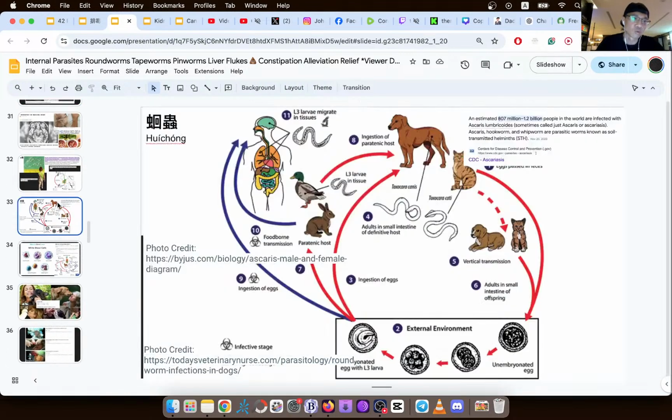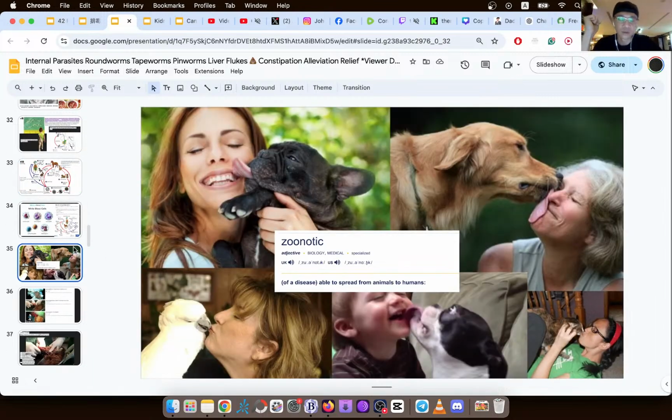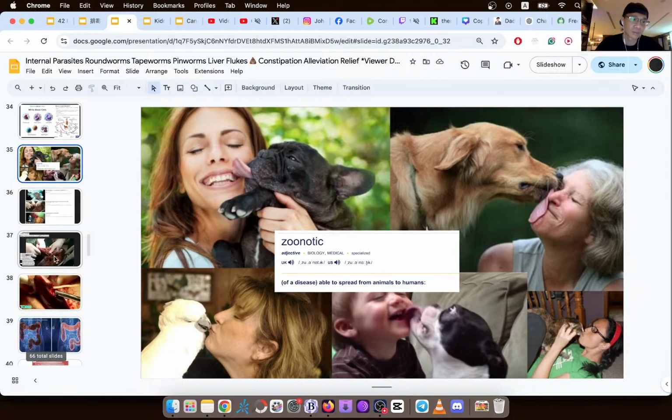Here we have the roundworm. Roundworms are very, very common in pets, and that's how they transfer to your body. So those of y'all who maybe have rabbits or ducks as pets, okay? Dogs, cats, they all carry risk. And these are part of zoonotic diseases, different diseases that can spread from animals to humans.